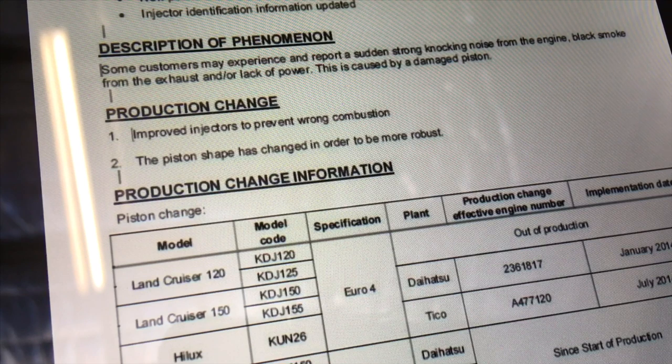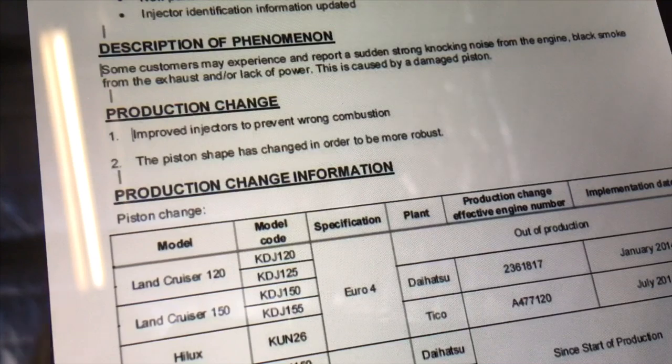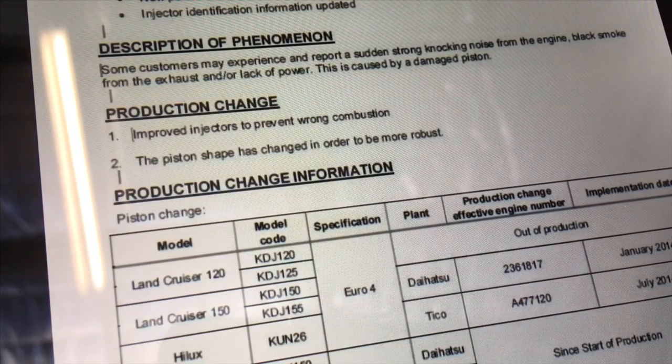So if you've got a late 14 or a 15, you've got 110 pistons. I want to also tell you they're not bulletproof. We're going to get to that. I can show you how they crack as well. Now, basically, you've seen the document. What that's saying is that injectors get to a point where they're not working right. Wrong combustion. Let's keep it simple, right? Wrong combustion. Beautifully worded, right? Injectors aren't working right for whatever reason, over, under, timing, whatever it is. Doesn't matter. Wrong combustion makes a mess in there, and you end up cracking a piston.